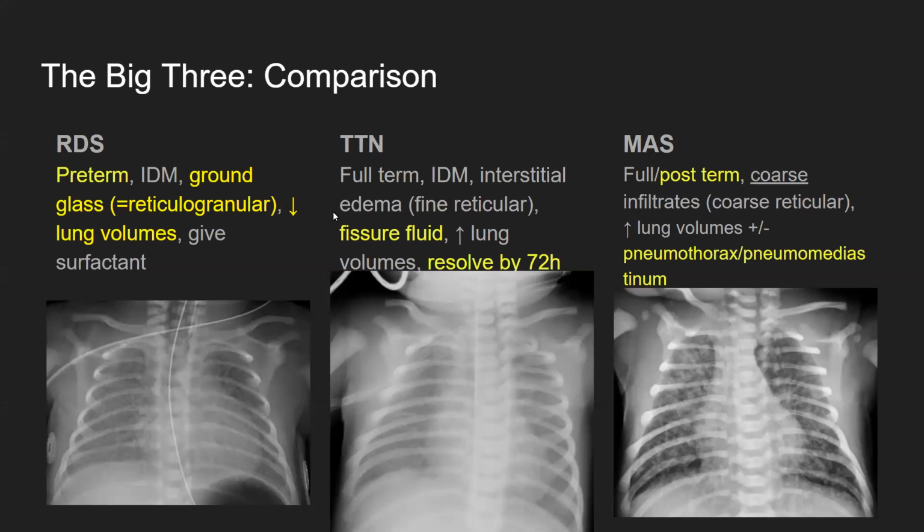Comparing that with TTN, it's going to be full-term babies, possibly IDM. Partially, if you think about it, for the IDM with TTN, IDM babies tend to be big babies, and sometimes they don't fit coming out. That's kind of how I've always thought of it, it makes it more likely that the mom would have a C-section. And then you'll have interstitial edema, and that'll give you more of a fine reticular pattern as far as how the lung x-ray looks. You'll see fluid in the fissure, and you'll also have increased lung volumes, but luckily it should resolve by 72 hours, and honestly, in most cases by more like 24 to 36 hours.